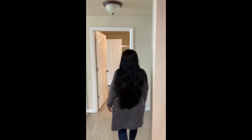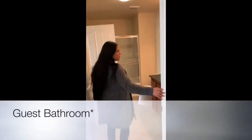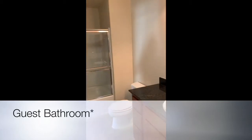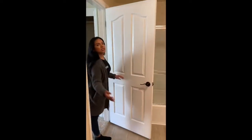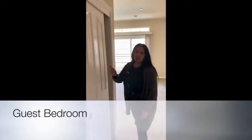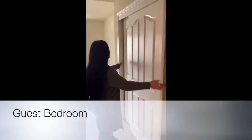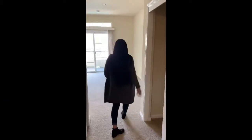Right over here, as soon as you walk in through the door, we have our guest bedroom located in here. We have shower sliding doors. And we have this door here that actually gives you access to the guest bedroom. Right here, as you're walking in, you have your sliding door closet on your right, then you have another one on your left. Pretty spacious closet, a lot of space.